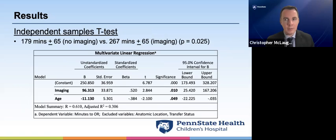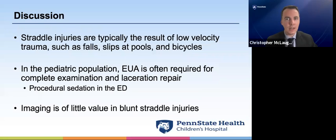Multivariate linear regression was then performed, including age, transfer status, anatomic location of injury, and imaging. With age held constant, patients who had imaging performed were delayed in getting to the OR by an average of 96 minutes. Our study confirms previous reports that straddle injuries are usually the result of low-velocity trauma, such as falls, slips at pools, and bicycle accidents.